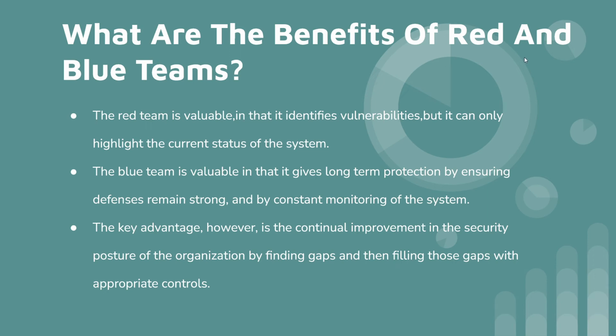So what are the benefits of red team and blue team? Red team is valuable in that it identifies vulnerabilities, but it can only highlight the current status of the system. The blue team is equally valuable in that it gives long-term protection by ensuring defenses remain strong through constant monitoring of the system. The key advantage, however, is continual improvement in the security posture of the organization by finding gaps and then filling those gaps with appropriate controls. So these are the benefits of red team and blue team.